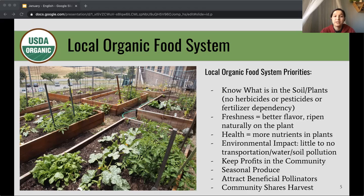And those priorities include knowing what is in the soil and the plants, right? We don't want any mysterious substances or harmful chemicals. We want to know that there are no herbicides or pesticides or fertilizers that we use or that our plants are dependent on. Another priority is we want food that is at the peak freshness, right? Because not only does it have a better flavor because it's allowed to ripen naturally on the plant, but it also is better for our health because there are more nutrients in those plants, right?